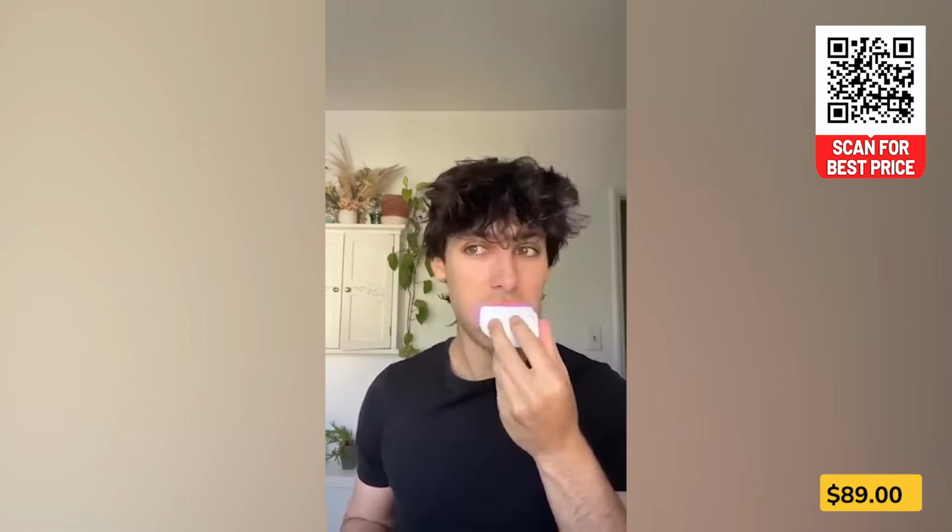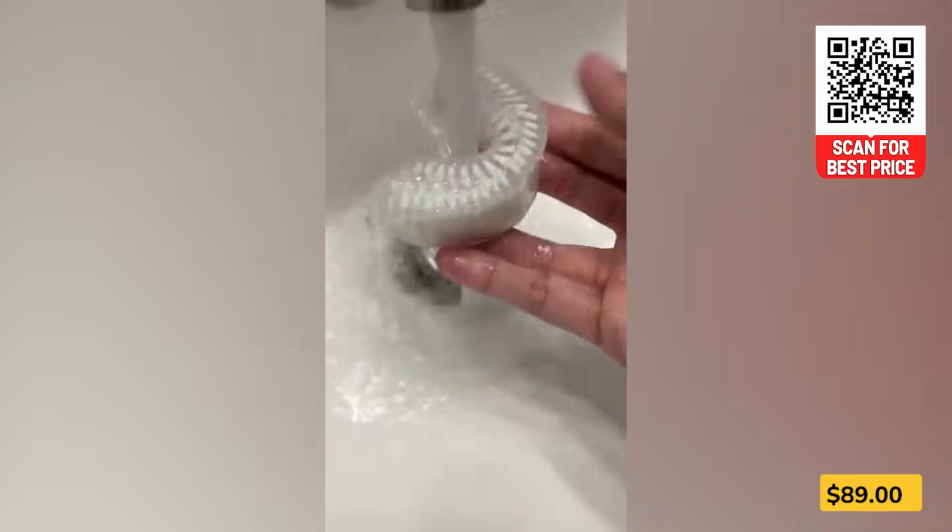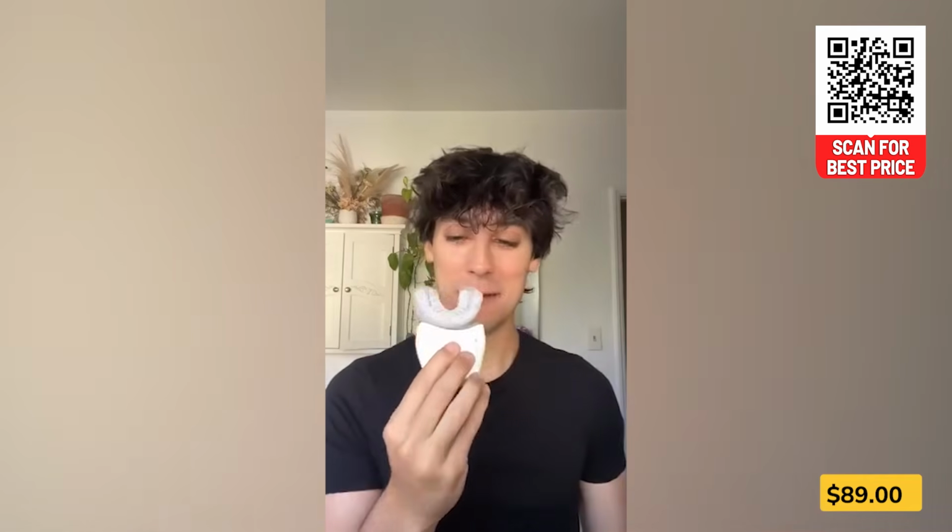Gentle yet effective vibrations reach every corner of your mouth, while being waterproof and rechargeable makes it easy to use daily. Perfect for kids ages 9 to 12, it turns brushing into a quick, thorough, and fun routine.